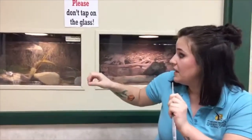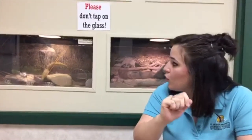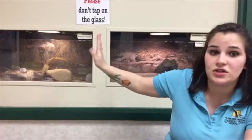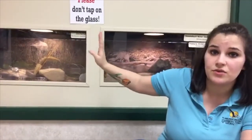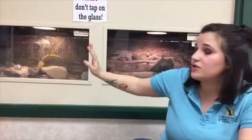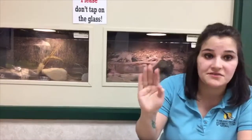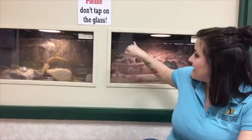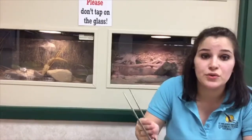They will either be staring at me because they know who I am, they know that I bring food, or they will be staring at the wall, or they will be standing straight up. Earlier, my glossy snake was just standing straight up. I know she won't eat for camera for us though, because she is very, very shy. But she was just climbing up the wall and staring at the back. Also, if I open their cages to clean them and they come looking at me, I know that they're hungry.